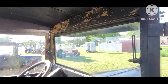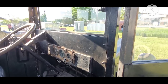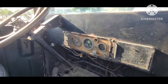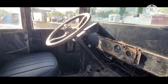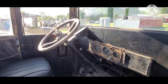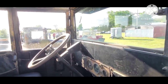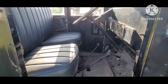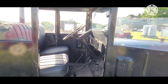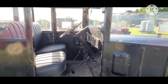Cab is pretty much entirely made of structural wood, including the entire doors themselves. Just pretty neat to see how they did it. Very, very few basic creature comforts. There was only what you needed to operate the thing and get it on its way. Windshield cranks open for ventilation, no carpet, nothing like the trucks that we use today. The windows are all flat plate glass.